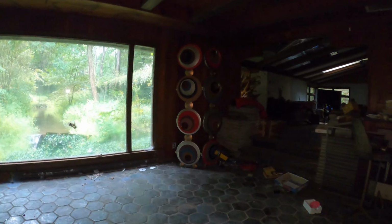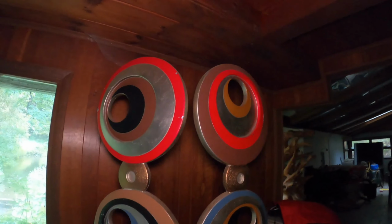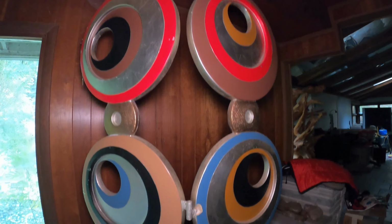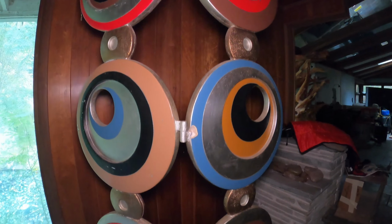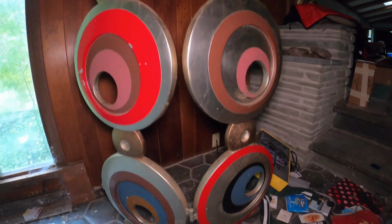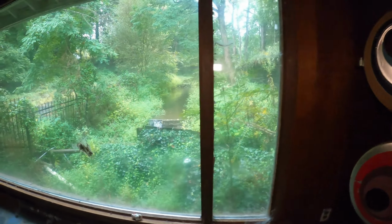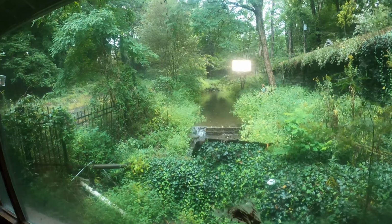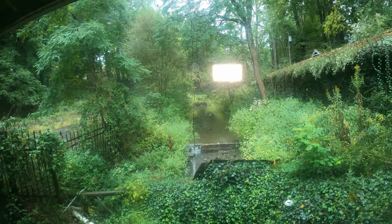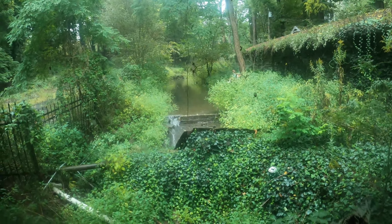I think this is supposed to be evil eyes. I could be wrong though, but I think this represents evil eyes. I could be totally wrong though. Please correct me. I think those are evil eyes, but and here is, turn off this light. Yeah, here's the little stream that goes right under their house.